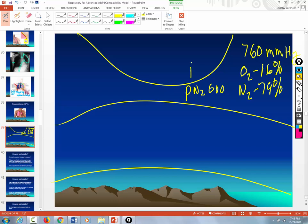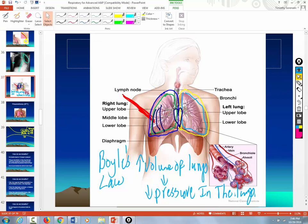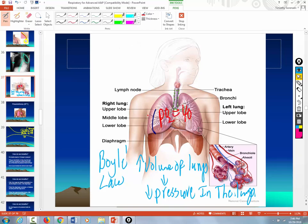The partial pressure of oxygen, PO2, is therefore 160. And if you add up the partial pressure of nitrogen and the partial pressure of oxygen, you get 760 millimeters of mercury. So what is the PO2 of the air that we breathe in? 160. Can you breathe out all the air in your lungs? No, I established that. So watch. The PO2 of the residual volume in your lungs is about 40. That's the residual volume.